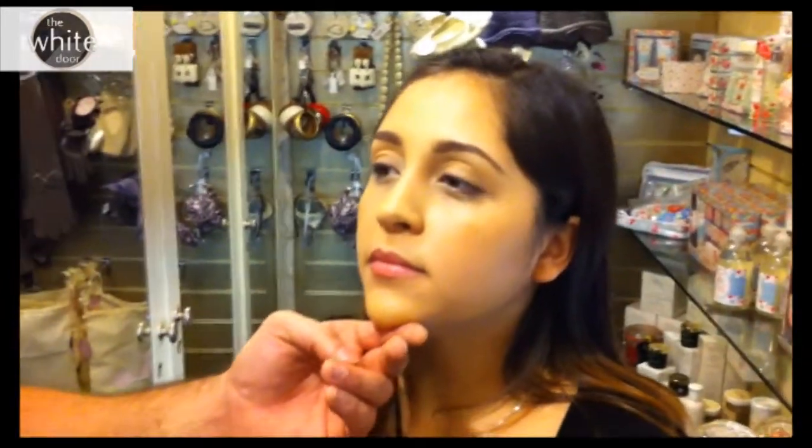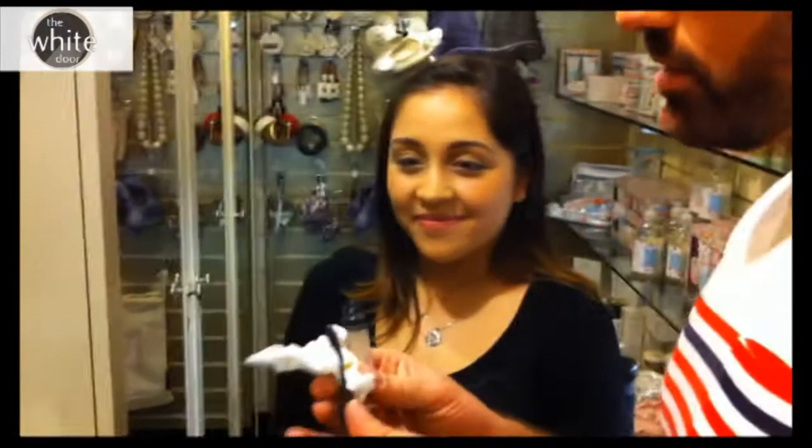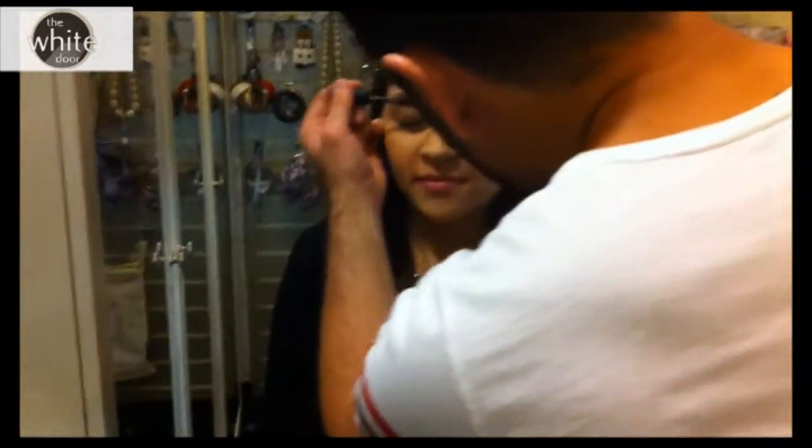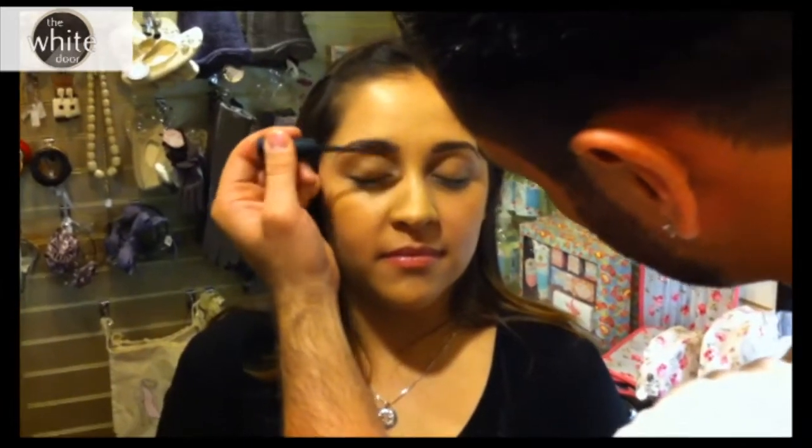Gorgeous. Sorry, Rena, you're getting loads of shots of my lovely back. It's alright. So just comb through again. I quite like the brows slightly combed up. You can have them over if you want.